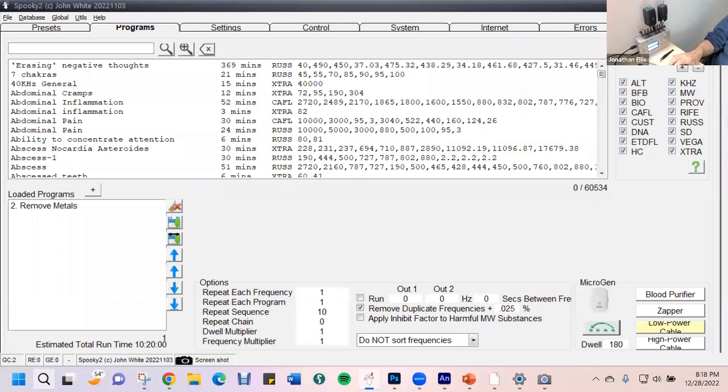Can Spooky repair vision? It has repaired mine to a degree. It is not perfect, but I continue to run that program for a very good reason. It's working. Coach Carey, it may, but everyone is different. I'm not sure what that is.